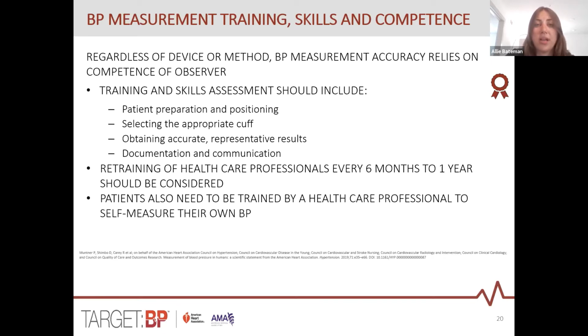So it's really important how that patient is positioned, making sure, again, that their legs aren't crossed, that their arm is at a 90-degree angle, and that they have a blood pressure cuff that fits properly. Obviously, obtaining representative results even comes down to how they record it in their EHR system.